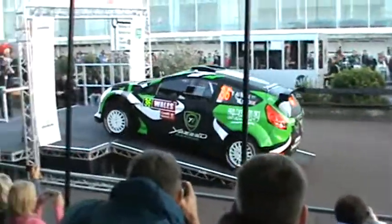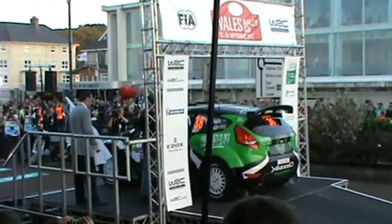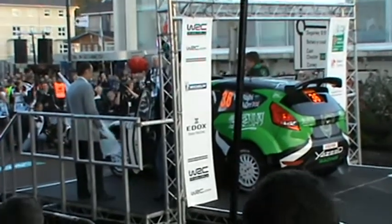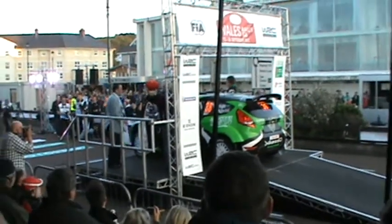And next we see car 36. This has got a British co-driver in it as well. It's the Yazeed Racing car. Yes, he wants to get out of the car. You're enjoying this already.